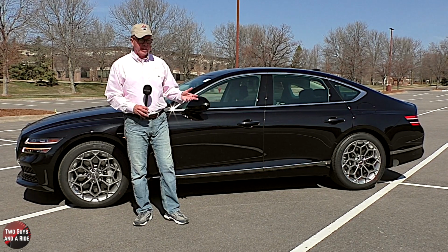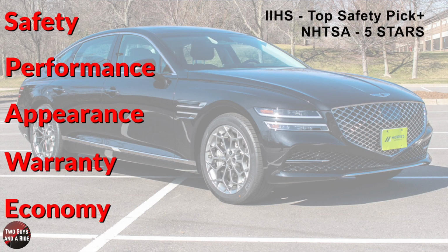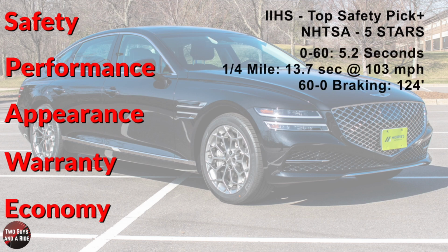So let's talk about safety. Well, overall rating from IIHS, it's been rated as a top safety pick. And the National Highway Transportation Safety Administration has also given it 5 stars for its overall safety. So then what about performance? Well, pretty good. 0 to 60, 5.2 seconds, standing quarter mile, 13.7 seconds at 103 miles per hour. And more importantly, 60 to 0 braking, a quick, short 124 feet.